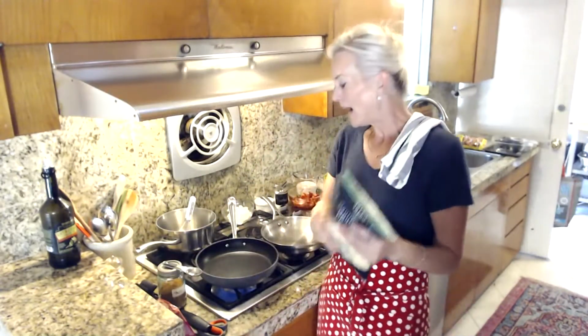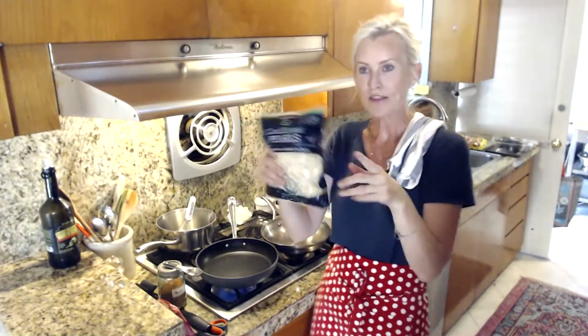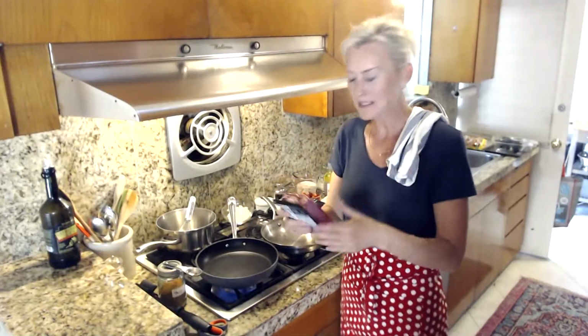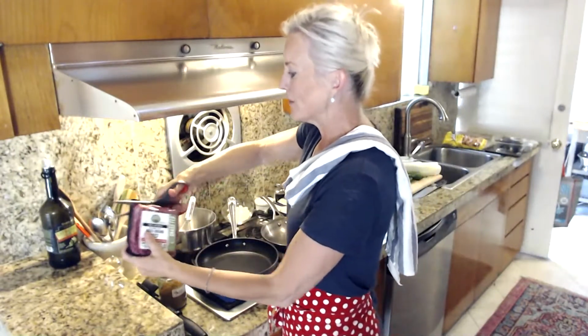Hi, from Texas. Good to see you. So I always keep the riced cauliflower in the freezer, and this is frozen right now. And then I always have ground beef in my freezer as well. Usually I use Butcher Box ground beef, but I was using so much I ran out. So we're going to get the ground beef started.